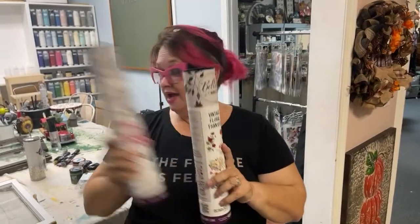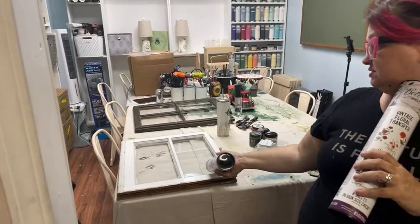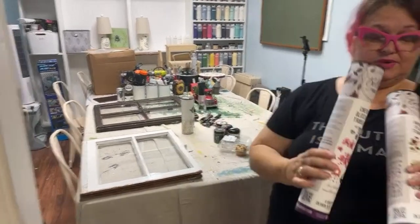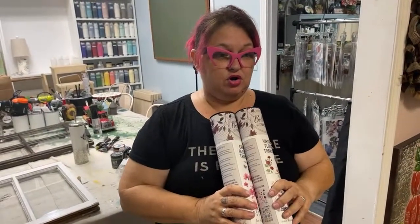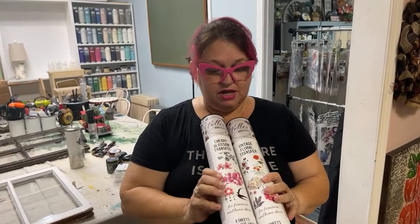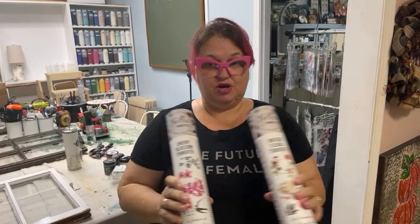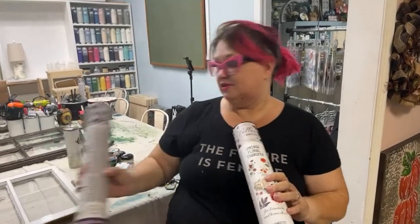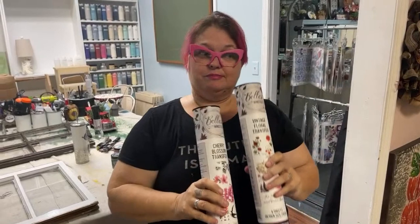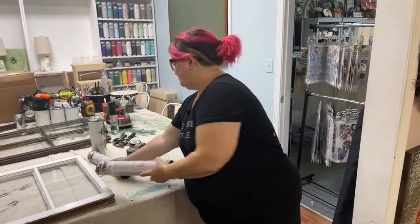Our project today is going to be on these glass windows. Lovely, clean windows that my friend Connie gave to me. She closed down her little vintage business and her booth at Great American. And she gave me some of the projects that she hadn't started yet. And these are some of them. So we're going to work with those and show Connie what we can do with them. Thank you, Connie.